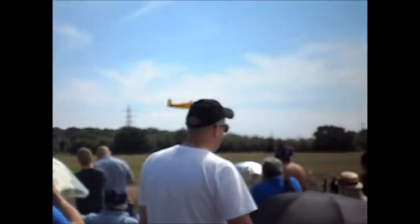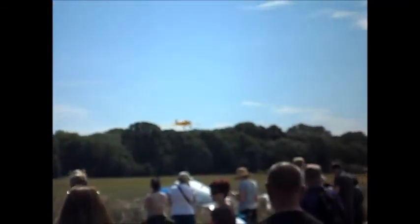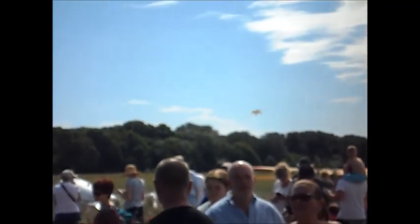The wonderful thing about the Turbulence is they can fly so low and so close to the crowd, which really gives you a great connection to them. Takes you back to those days of barnstorming.